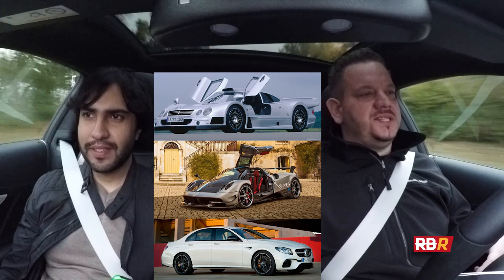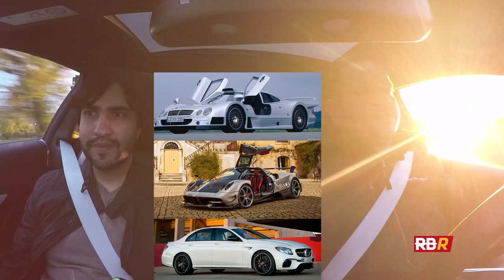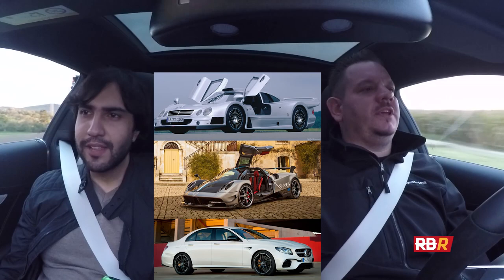If money didn't matter, I would buy the perfect garage for me. It would be the CLK GTR. It would be the Pagani Huayra BC. And from the AMG side, I would say the E63S. That's hard to beat. That's one hell of a garage.